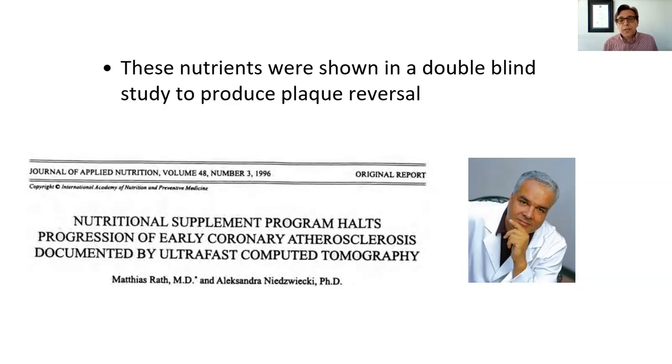So it just shows you that providing a mixture of specific nutrients important for the health of your arteries can be very powerful in achieving the goal of preventing a heart attack or a stroke. And Dr. Rath proved that in that particular study.